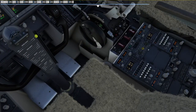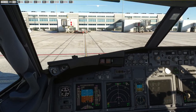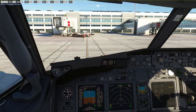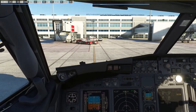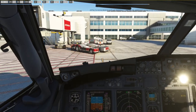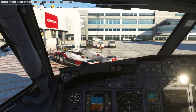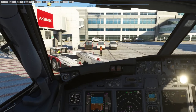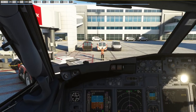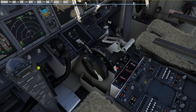Okay, shut down engine number 2. APU one bar. Here's the marshaller. I'm gonna stop here, the pushback truck is too close to my lines. Okay, brake set, 2 blue, 1 red, engine's dead.